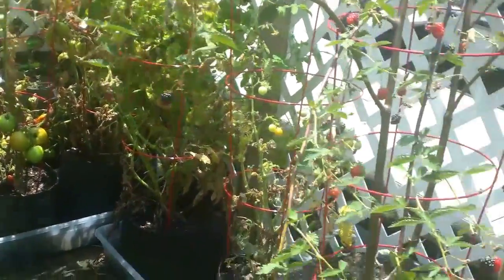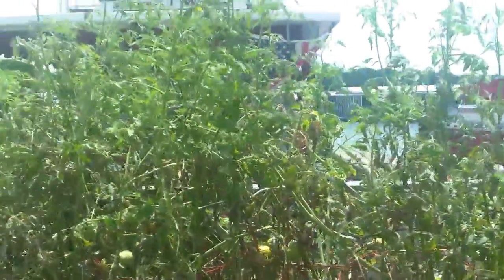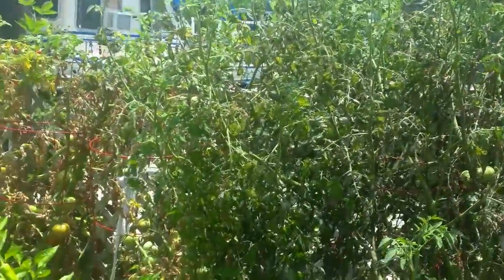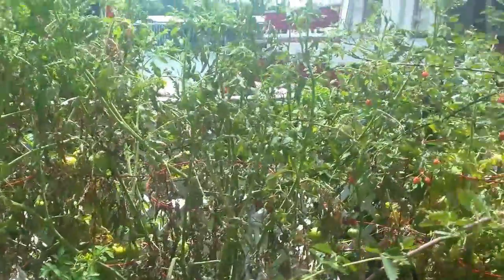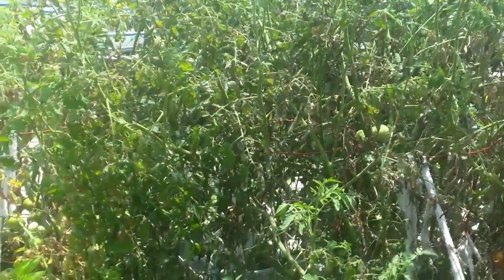Now my blackberries, which just went nuts, and all my tomato plants, which just grew like crazy and put out a lot, except for those brown leaves and stuff, I got them all at Home Depot or at Lowe's.